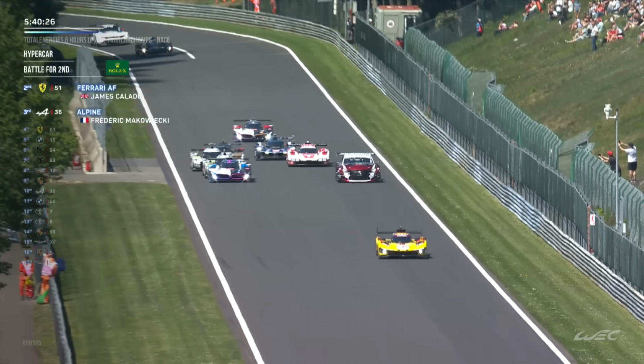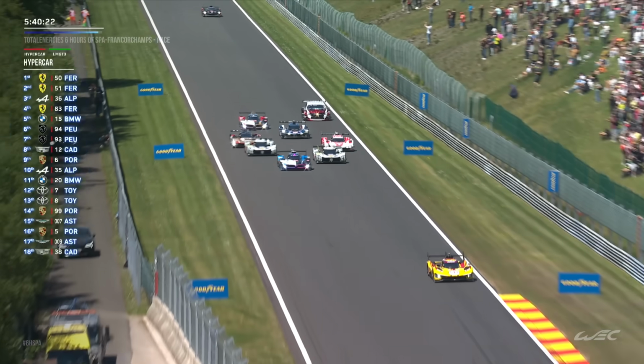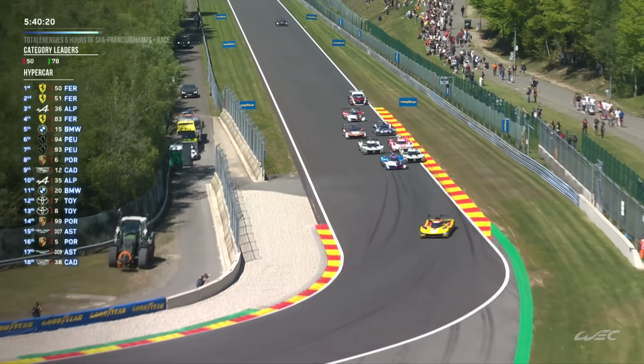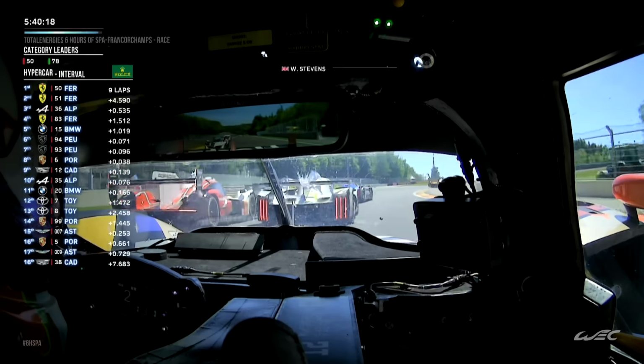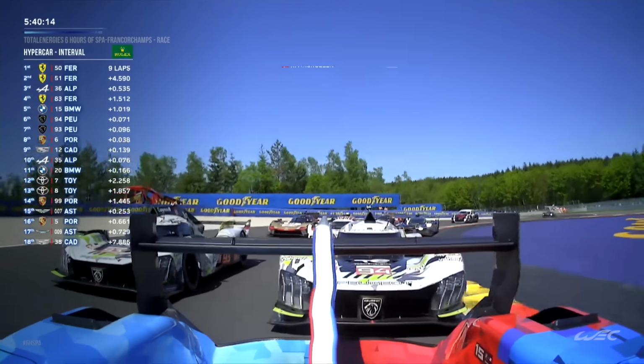But look at that, as we've got some big action here. BMW, 2 Peugeots, a Cadillac, a Porsche, another Alpine, and the second BMW. Pick the bones out of that. That is the battle for 5th, and there are only 6 cars in it.